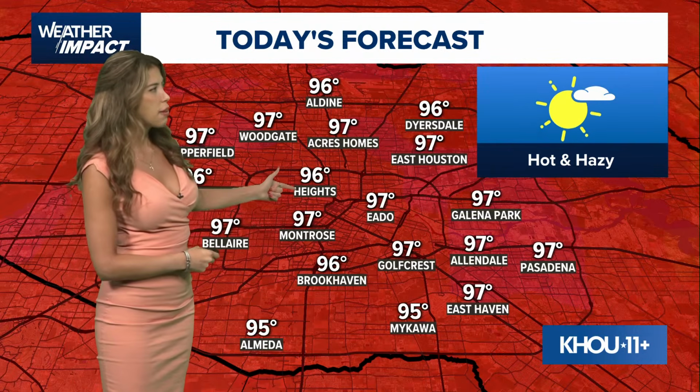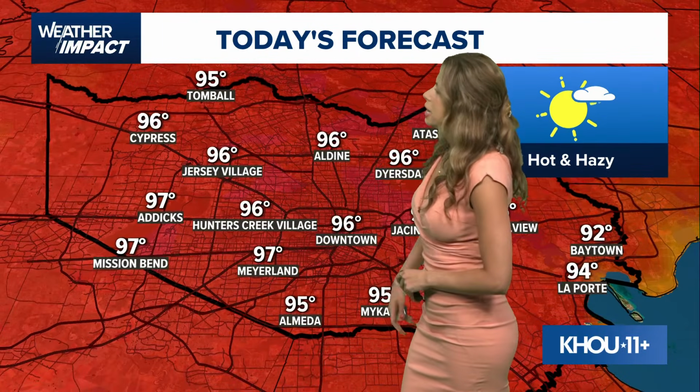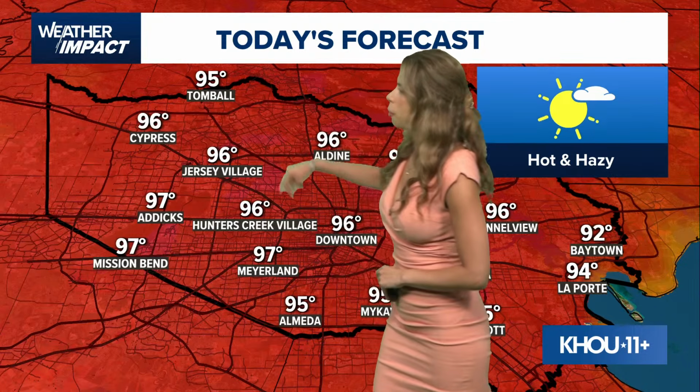High temperature for Gulf Crest, 97. Same thing for East Haven and for Montrose. If you live in the Heights, you're looking at a high of 96. If you live in Dyersdale, you're looking at a high of 96 as well. Cypress will make it to 96. Tomball will make it to 95. Mid-90s in Harris County.